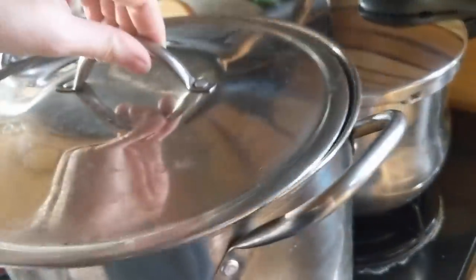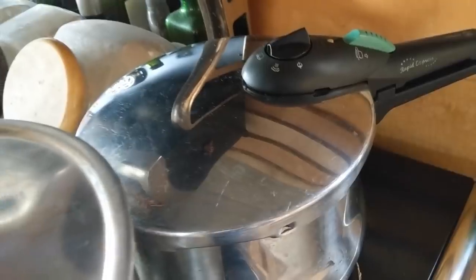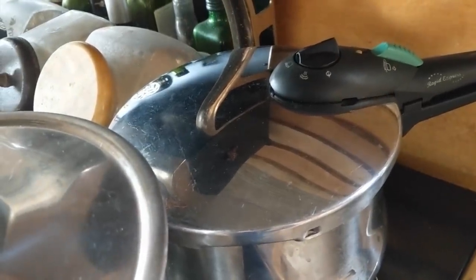Our water just boiled. And I have dinner in the pressure cooker. We're having sweet potatoes for dinner. So I'm going to go ahead and wash dishes.